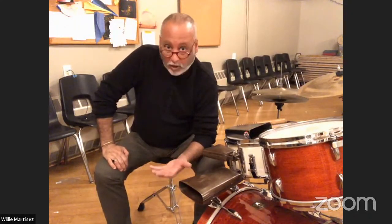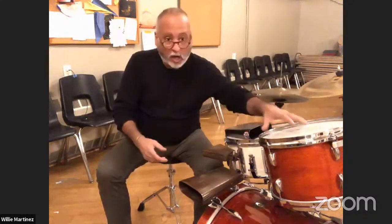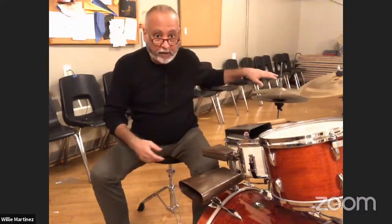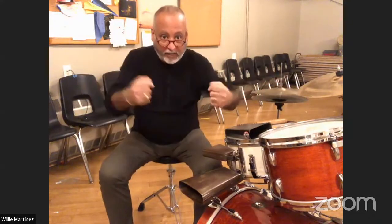And a lot like trappers, early drummers had to go and forage around for all kinds of things that they wanted to add to their drum set, whether it be a bass drum or a tom or a snare drum or a pair of hi-hat cymbals. Again, the hi-hat cymbals were played with handles and clanged together.